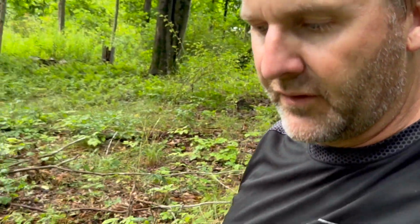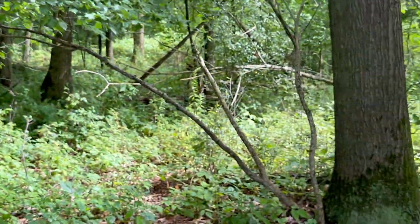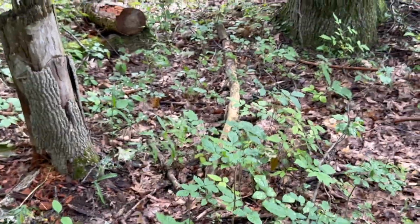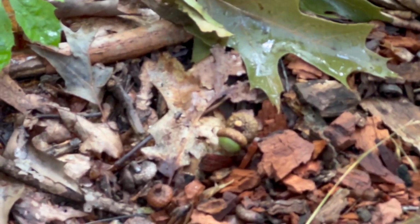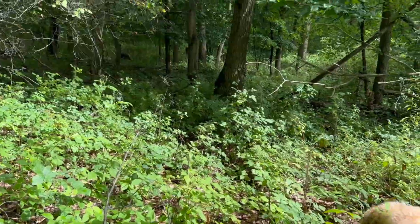Another way you can look for acorns is with binoculars. Some people bring binoculars out in the woods to look. Now there's a pretty good combo back here. We'll have to see how it all works out. We got 2 apple trees that are struggling to survive within the woods.